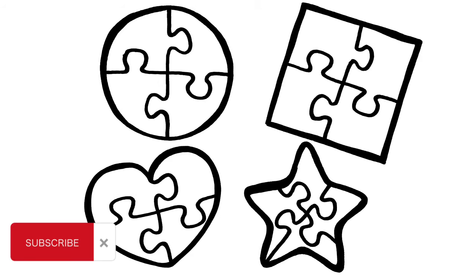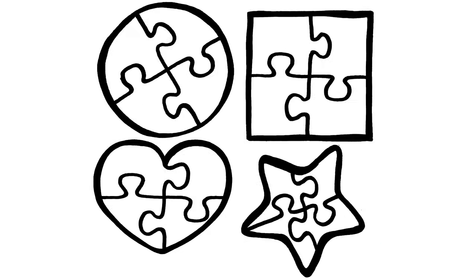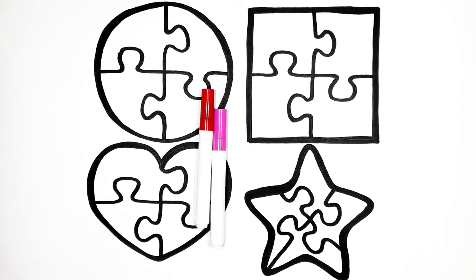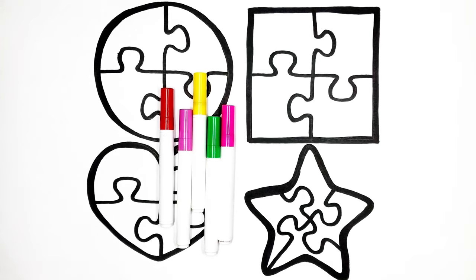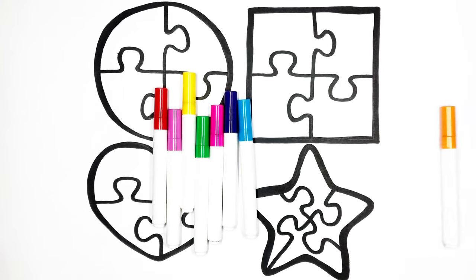Hello, my dear friend. Today we will draw and color a circle, square, heart, and star puzzle together. You will need red, red violet, yellow, green, fuchsia, ultramarine, blue, and orange.